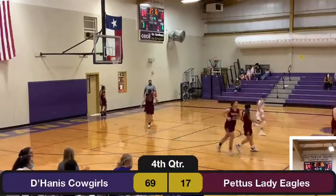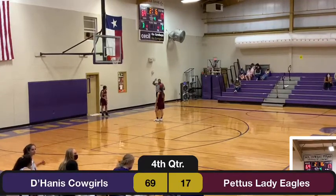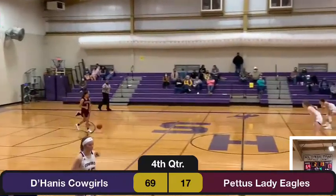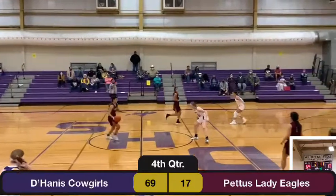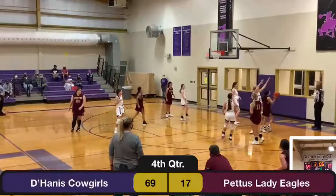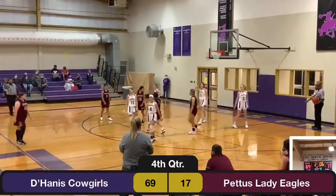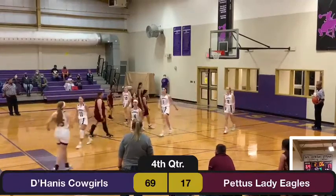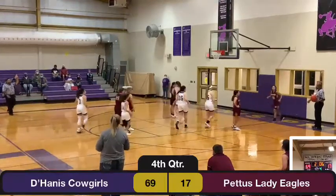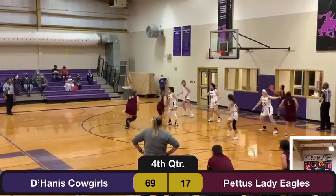Substitution coming in for Pettus. Lady Eagles with the inbound. They're going to call a foul on Kaylor Ruiz. Checking in for the Cowgirls, Brighton Beard, Sydney Reyes, Tony Burrow, and Danny Davison. Staying on the court for the Cowgirls is Victoria Carter. 2:06 left in the ballgame.